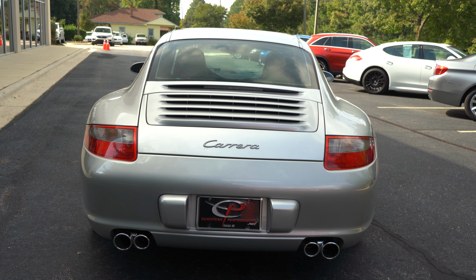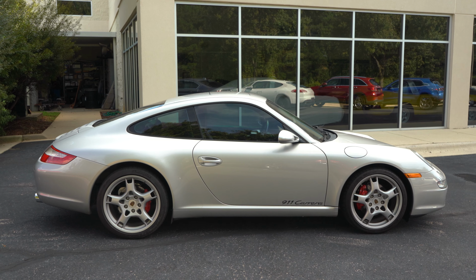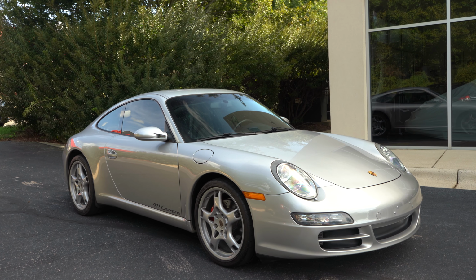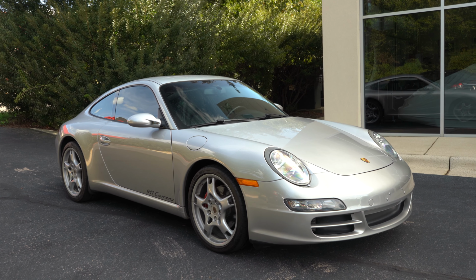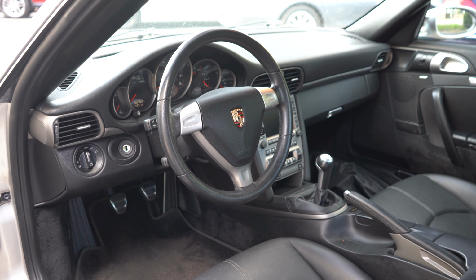And it doesn't spark as much controversy like the 996 with the, what do they call it, the egg, the boiled egg headlights, which didn't look terrible to me, but a lot of people really hated that. But this, a lot more classic. And another thing, the 996, when I drove it, the handling, the characteristics, it was all there, but it just wasn't as well built or as solid as this 997 is. And I'll talk more about that in the interior segment.